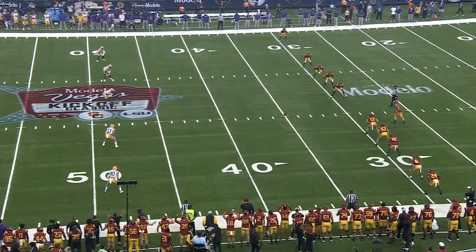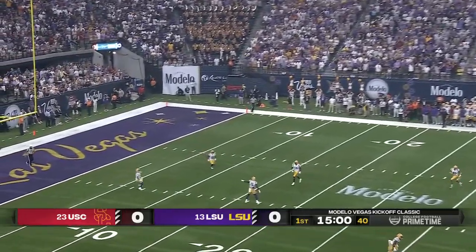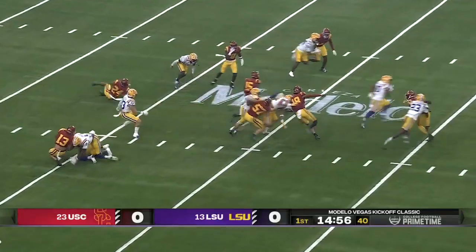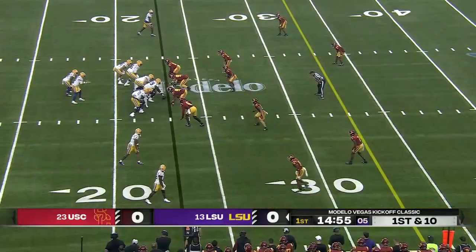Setting it up. We're just about set in Vegas. Underway, and it will be Thomas getting the first touch, and he had a crease, but a good job by the Trojan special teams.